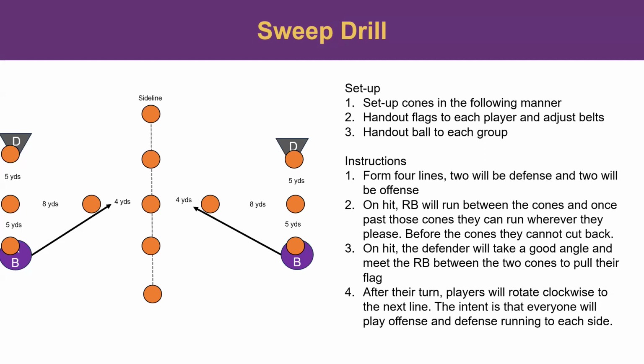And for the runners, it's great reps. Snake is more when you're running in traffic. Sweep, when you run the ball, is more about running to the outside in open space. So we'll be going through the same concept as what I just talked about a couple of times before.